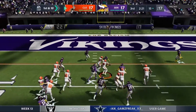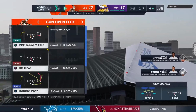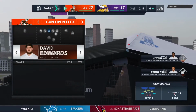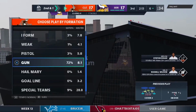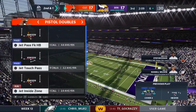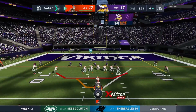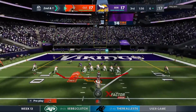From the shotgun now, here's an inside give. He's going to get a solid gain of 9 before being brought down. Second and right at a yard. That's a strong pickup right there on first down. And as this drive goes on, we're seeing an offensive line and running game imposing its will. The previous run, good for 9. Here's second and a yard.